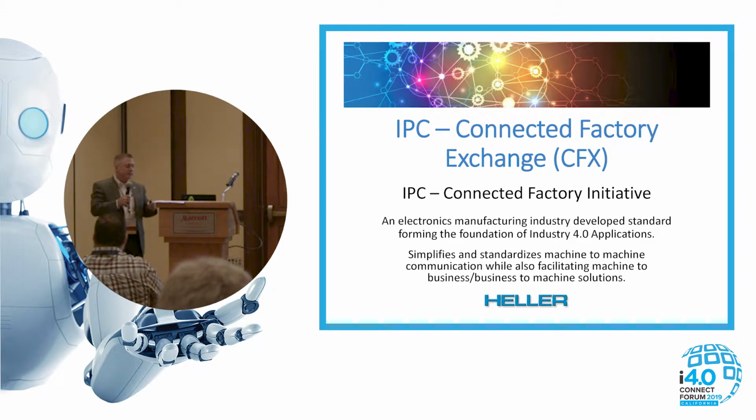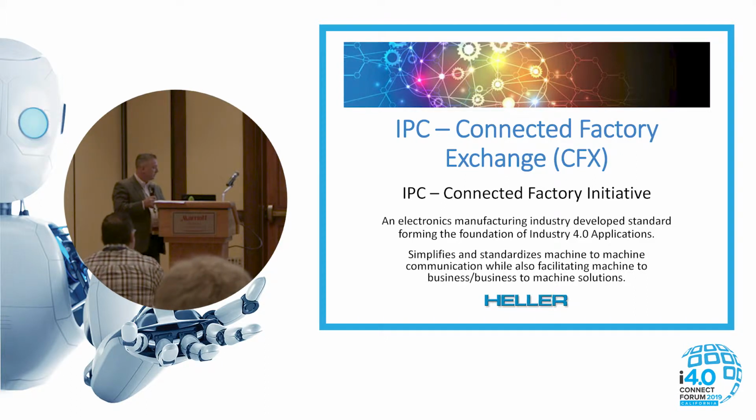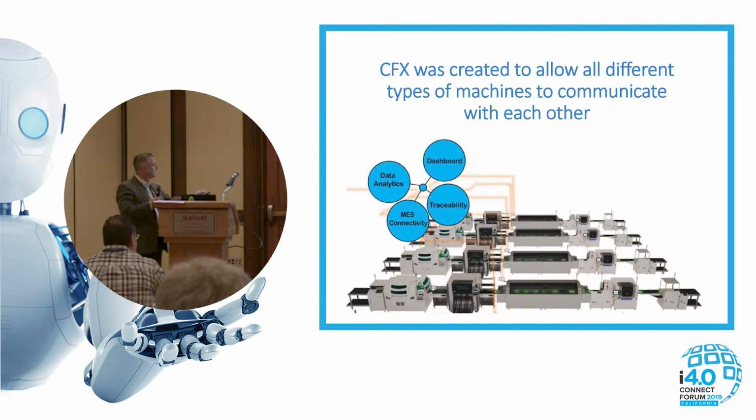The CFX was really born from the customers, the members of the IPC, saying, we have a bunch of equipment that all speaks different languages. They don't talk to each other. The screen printer doesn't talk to the conveyor, doesn't talk to the pick and place, doesn't talk to the oven, doesn't talk to the AOI. They all have different languages. And in fact, all the vendors are actively trying not to talk to each other by creating proprietary languages that you have to pay money for.